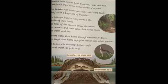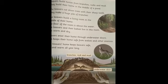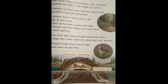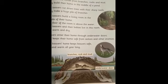Beavers enter their home through underwater doors. This keeps their home safe from wolves and other enemies. The beaver's home keeps beavers safe, dry, and warm all year long.